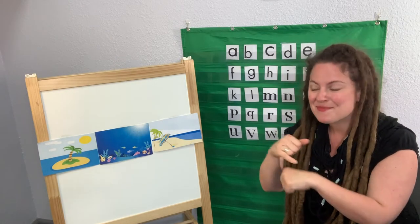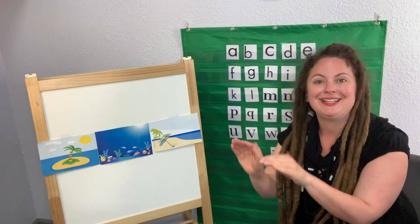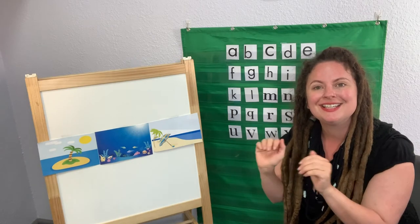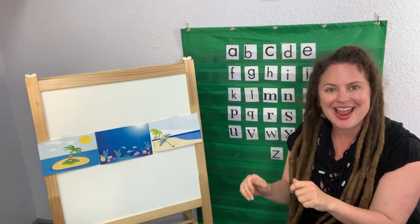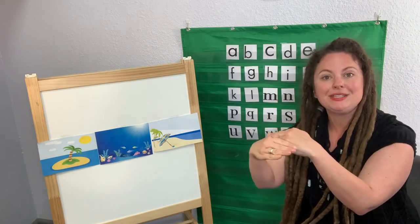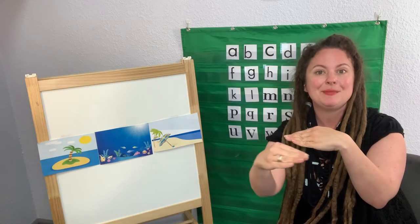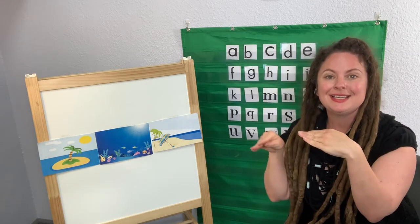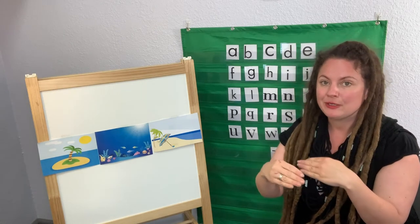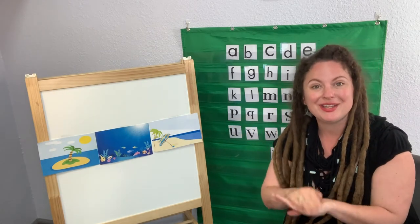Island. Over here, in the middle, we have an ocean. Ocean. Can you do that with your hands? Ocean, yeah. And lastly, over here, we have a beach. So you take one hand, put it in front of you, take the other hand and put it in front like this. Beach, okay. We're going to look under each one of these to see if we can find our jellyfish.